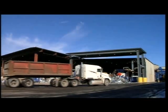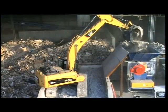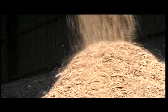Our facility exemplifies our commitment to be the region's largest recycler by offering communities and businesses sustainable recycling options for today and tomorrow. By taking advantage of today's new technology, this facility is able to recover 90% of all recyclable materials. We employ both automated and manual sort techniques to achieve this goal.